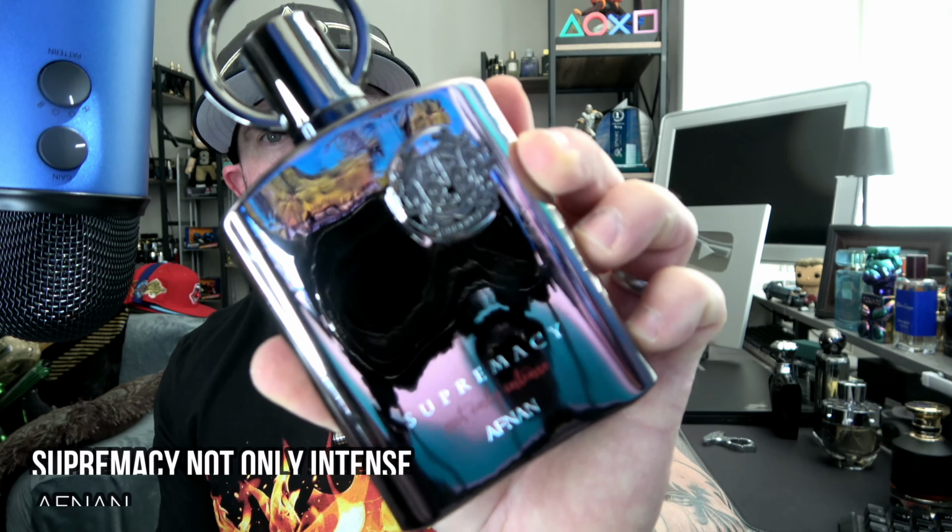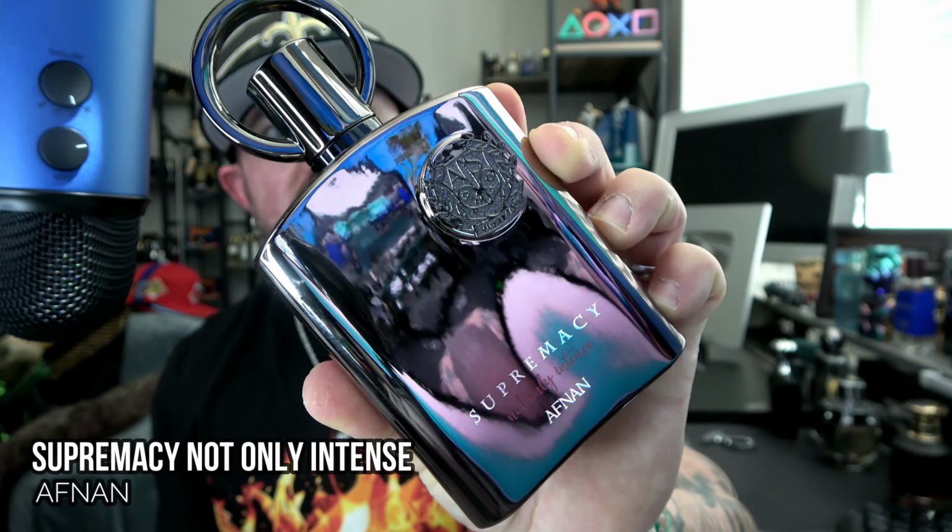The next one is top two for me when it comes to fragrances that smell kind of like Creed Aventus, or in the realm of or inspired by, because this doesn't smell exactly like that. It also doesn't smell exactly like Hacivat. People kind of say it's the two. And I get where they're coming from because you get so much oakmoss dominance, so the relation to Hacivat's there. And then the blackcurrant dominance is more Aventus. But we're talking about Supremacy, not only intense.